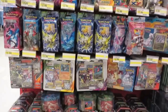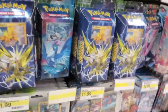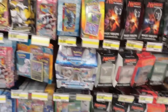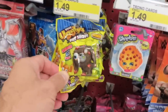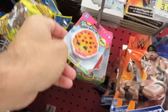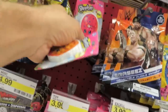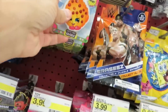All right, here's up at the front where they have all kinds of new Pokemon stuff. Roaring Skies. I don't know if that's new or not. Ancient Origins, they had big signs up everywhere earlier this week. Oh, check it out. The Ugly's Pet Shop single packs are available here. And Shopkins Erasers. These are smaller ones. Okay, so there's Cookie. There's Delish Donut. Delish Donut has writing on her. Anybody else in there? There's Lippy Lips back there. It looks like just those three.